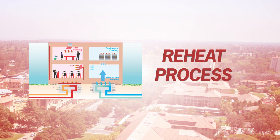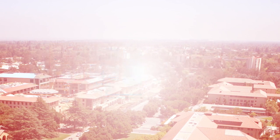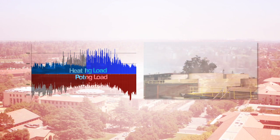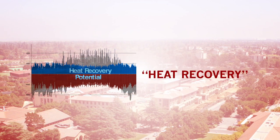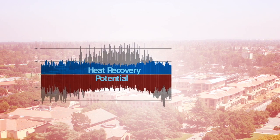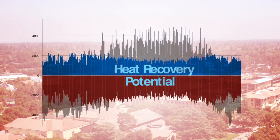This local warming, known as the reheat process, is accomplished by the building hot water hydronic system using heat currently provided by the campus steam loop. At Stanford, the real-time overlap of heat being collected from the campus by the chilled water loop and heat being delivered to the campus by the steam loop occurs 70% of the time. This substantial overlap presents the opportunity for heat recovery, using the waste heat collected by the chilled water system to meet simultaneous heating demands instead of discarding it. SESI will incorporate heat recovery as a key feature for meeting Stanford's long-term energy needs.